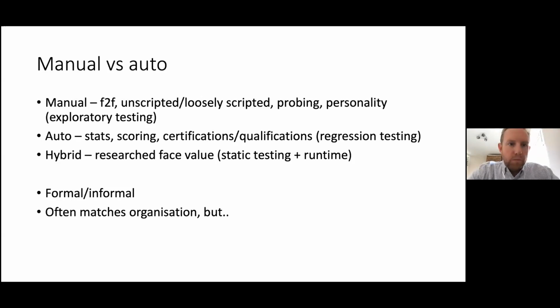So why again, you could ask, so what? Well, the point of looking at it this way is actually that it often matches the organization. So if the hiring process is highly automated, then it's probably the case that the organization is highly automated as well, and the culture there is such. And the same at the other end of the continuum. So if it's a highly manual process, then it's very likely that the organization also matches that.